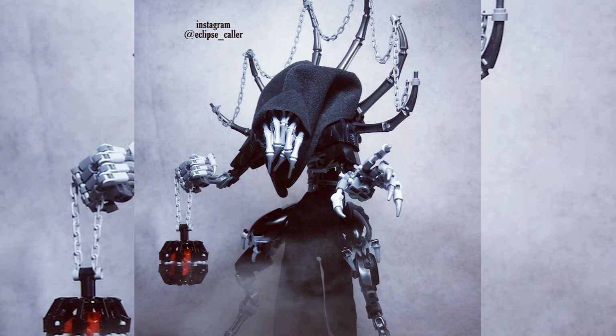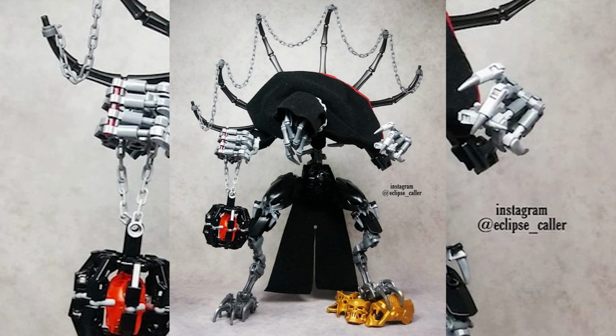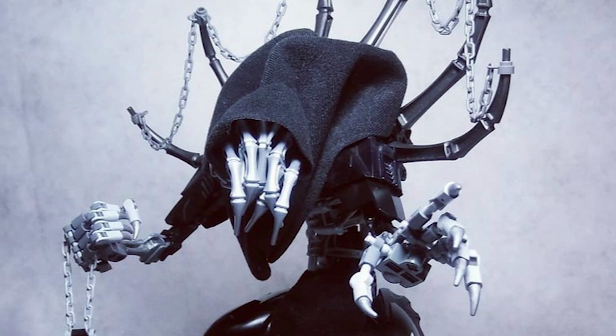From the builder Eclipse Collar, this doesn't technically have a name. It's just an untitled piece, or at least I couldn't find it. But the use of those weird bone leggy pieces is just genius with the front face. It's just a combination of bony fingers that come down in somewhat the same angle, but they're also a little bit loose. This faceless creature becomes 10 times creepier with that stuff coming out of the hood.